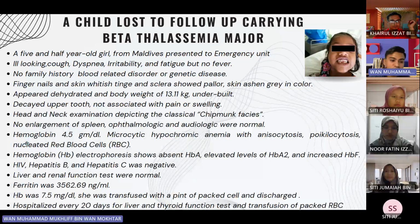The hematology found that the hemoglobin is 4.5 gram per deciliter with microcytic hypochromic anemia with anisocytosis, poikilocytosis with nucleated red blood cells. The Hb electrophoresis shows absent HbA, elevated level of HbA2, and increased HbF, which tallies with beta thalassemia major. Continuing with the lab report, HIV, hepatitis B, and hepatitis C were negative. The liver and renal function tests were normal, and the result for ferritin was 3,562.69 nanogram per mL.